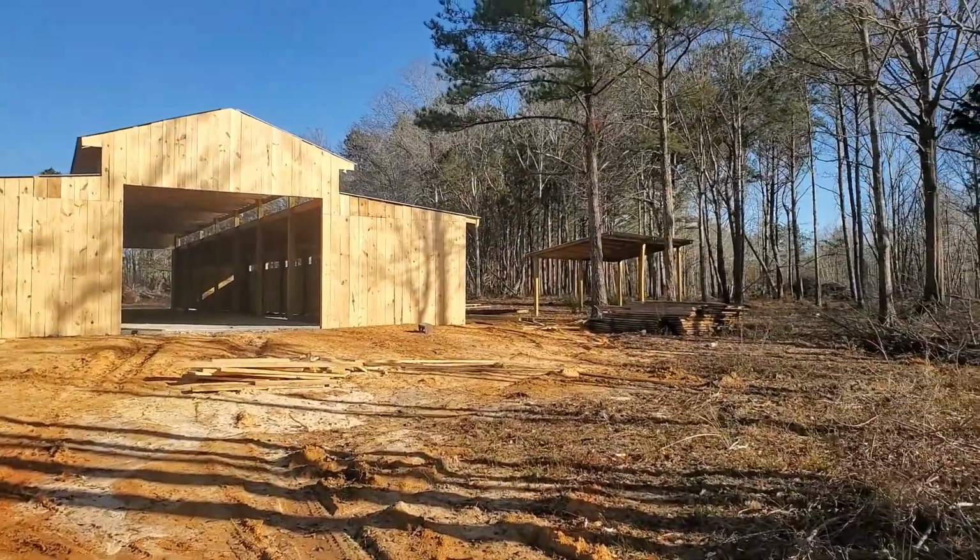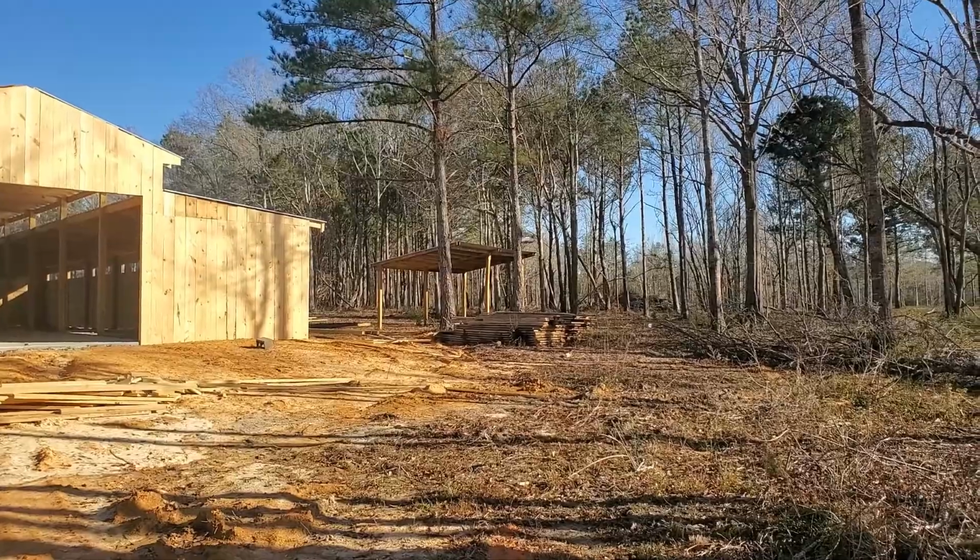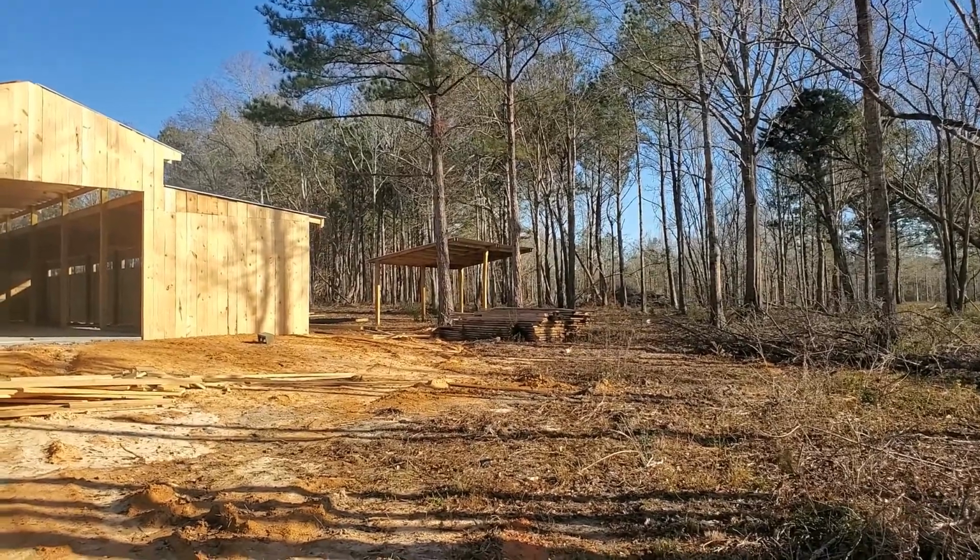Over here to the right of the barn there's a little 2-stall run-in. I'll have some more details on that, what we plan on using that for.